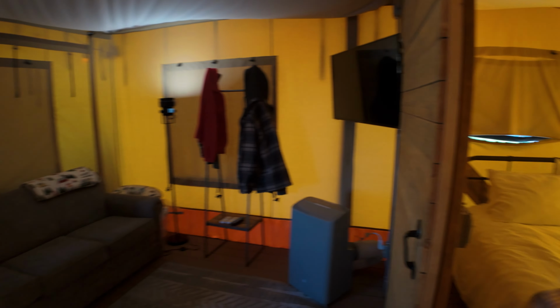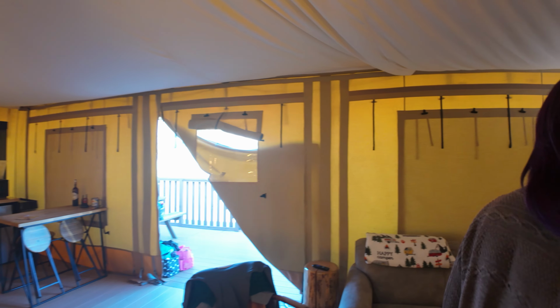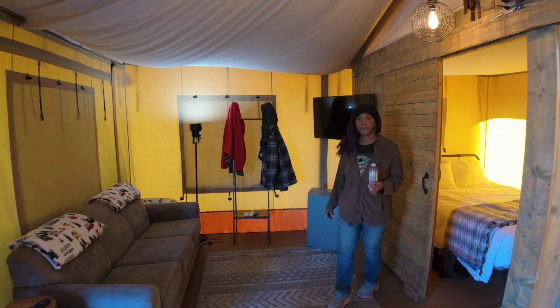Now let's look at this last bedroom right here. That is a nice bedroom. Once again, heater, AC, TV, and a fan in this room as well. This is well executed. And they have a number of these here at the Ridge Campground. But let's go out and take a look at the patio as we head out.